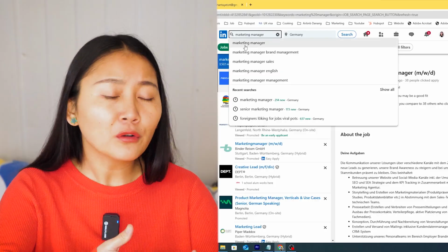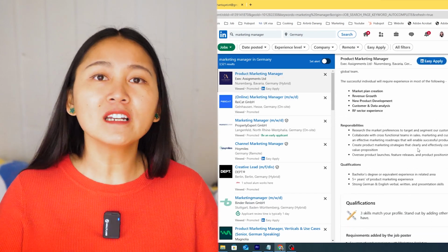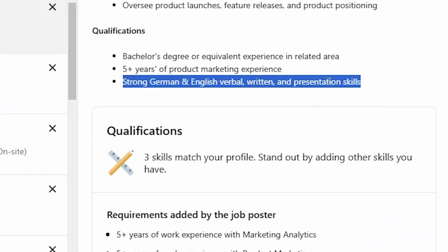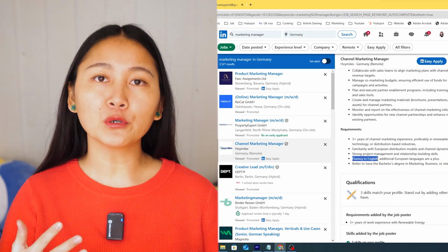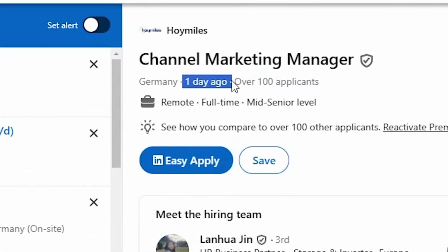I know how frustrating it is to find a job in Germany without speaking German. You scroll through the job listings, filter for English-only positions, only to realize in the end that most of them still require German. And when you finally find a good one, 100, 200 or even 1,000 people have already applied.